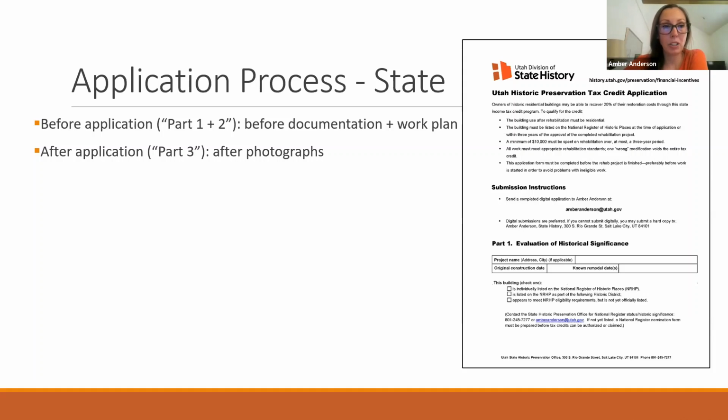The state application is essentially just a before and an after. This is a screenshot of the before. It's kind of a condensed version of how the federal program works. But the before application is where you document and show what you started with and describe your proposed work plan. And then the after application is just after photographs.